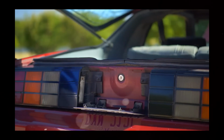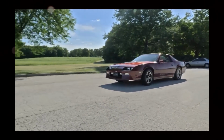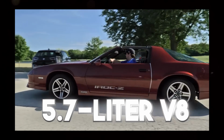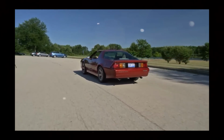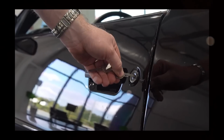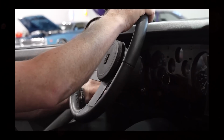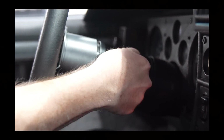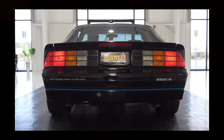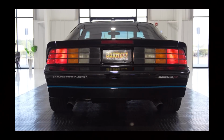This thing had serious muscle to back it up. Under the hood, later models packed a 5.7-liter V8, pushing 215 horsepower. That might not sound like much now, but it was more than respectable at the time, especially compared to its gutless predecessor. Plus, it handled way better than older Camaros, thanks to upgraded suspension and wider tires. You could actually take corners without feeling like you were riding a waterbed.